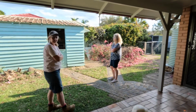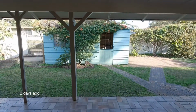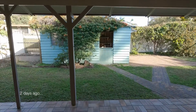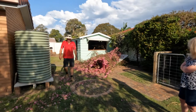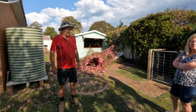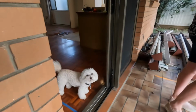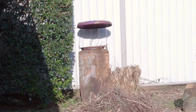Wow. Actually, didn't we decide to keep the bougainvillea? Wow, that looks different, doesn't it? You cut that bougainvillea. I actually think it looks better with the bougainvillea. Can you put it back? Maybe not. I see the fire pit still sitting over there.